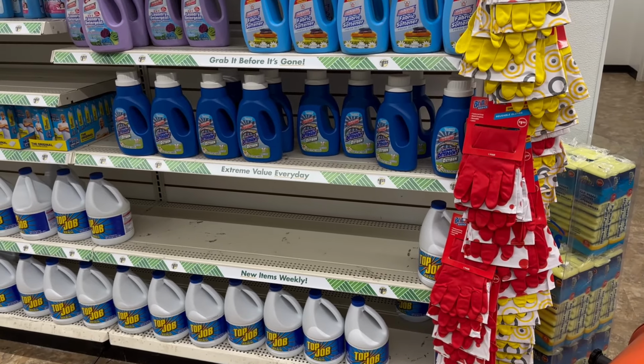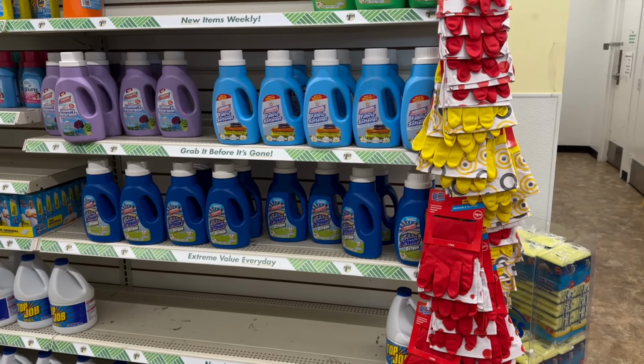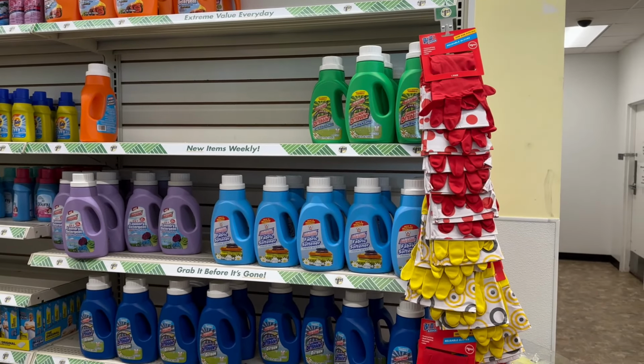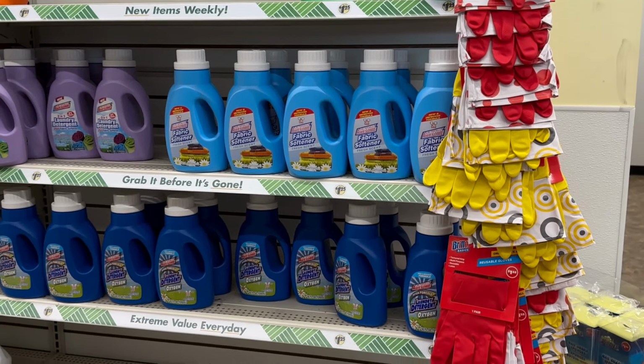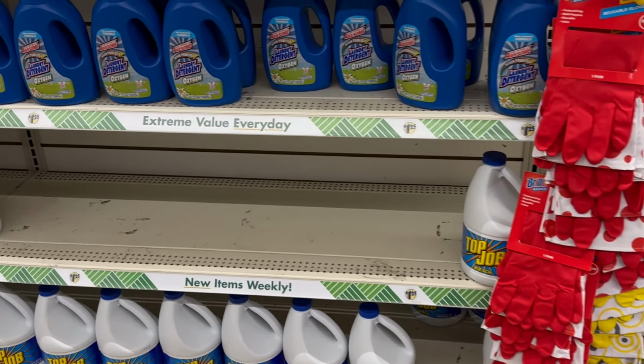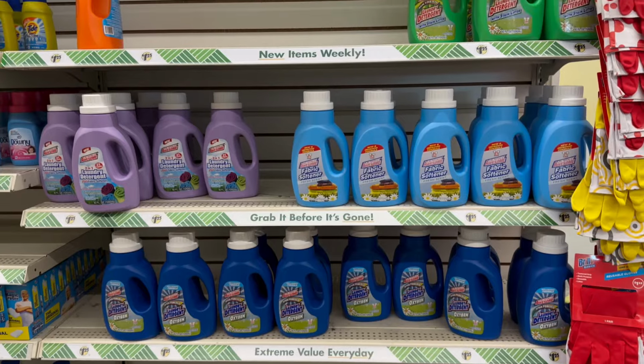And then over here is the laundry products, and I see Brillo Basic brought out some reusable gloves. So these are really nice. Looks like you got two different styles to choose from for $125. And they are reusable, if I did not say that.